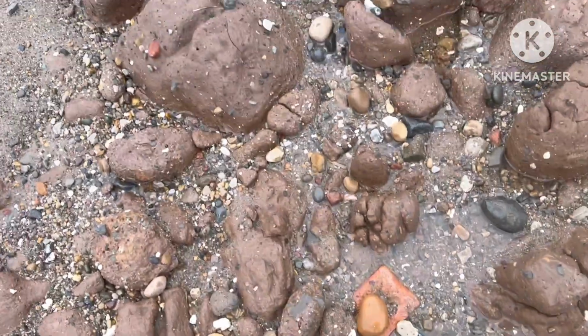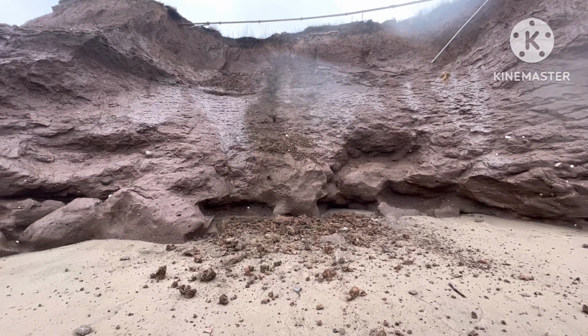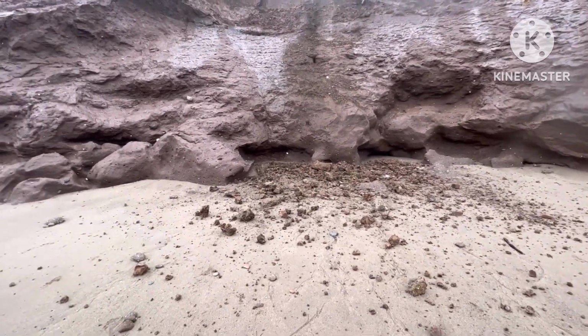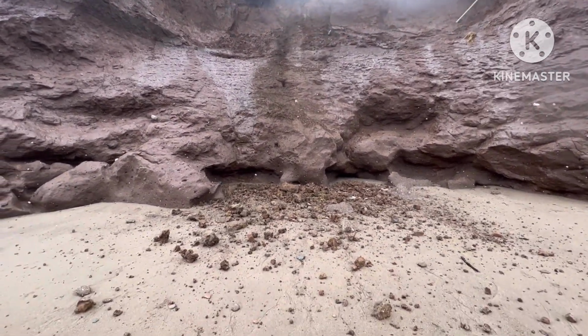Ship. An important reminder of how dangerous the cliffs are. This wasn't here when I walked down there, and now I've come back and look at all that. If you were looking for fossils at the bottom of there, you'd have felt that. So always stay away from the cliffs. They're soaking wet and they're just crumbling.